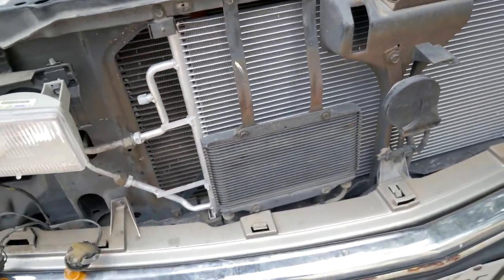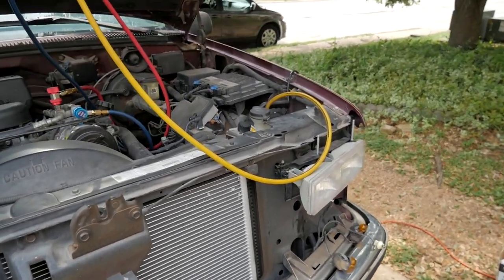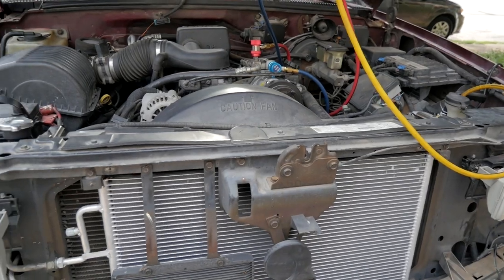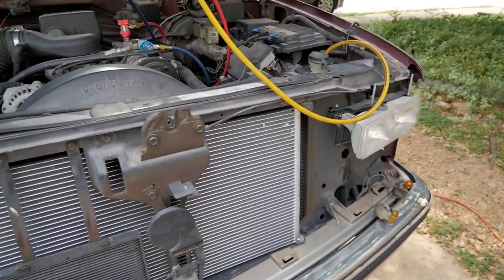I guess I'll go ahead and put it together. I'm getting impatient. I'll go ahead and put the grill back on while this is vacuuming out. I'm pretty confident there's no leaks. And we're getting there.